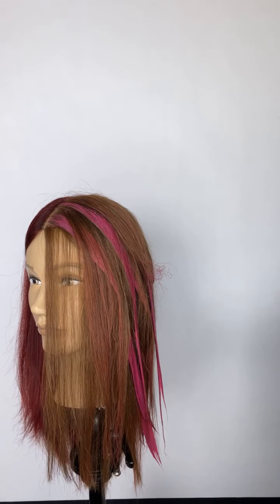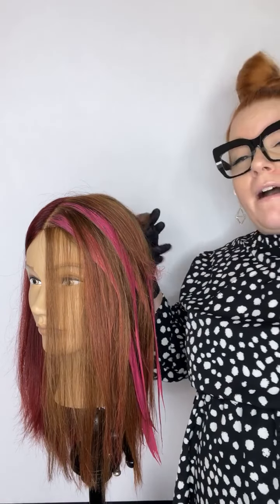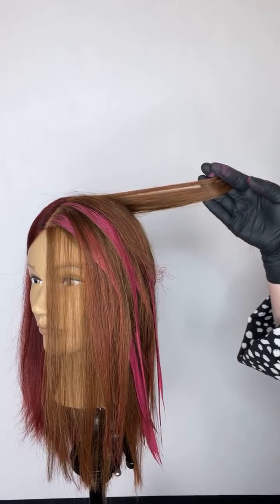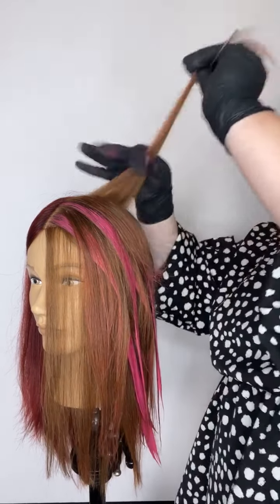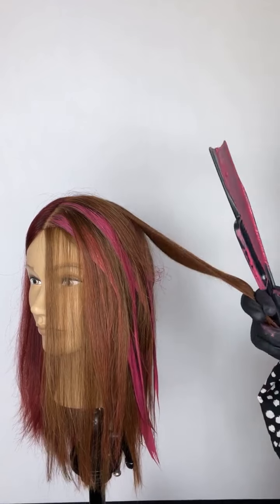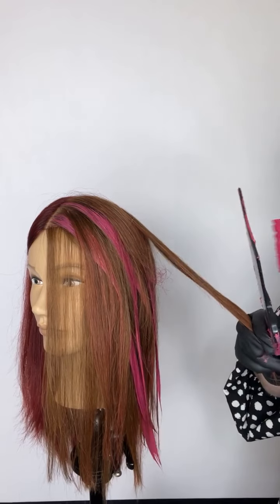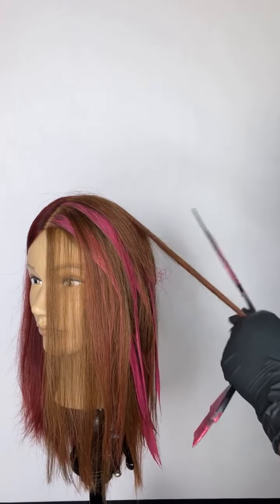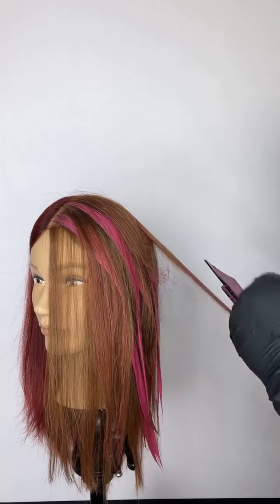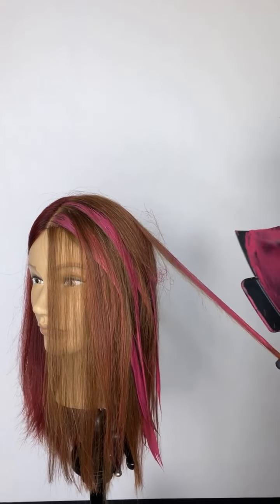What about grays? If we're talking about magma with gray coverage, that's something you really want to think about: what are going to be the best color tools to cover gray? Magma on its own is not intended to cover gray, but you can definitely incorporate magma into your process if you're wanting to do, let's say, gray coverage with Celestone Perfect at the roots, and then add some pieces of lightness and brightness through the mid-lengths and ends with magma. You could do that.